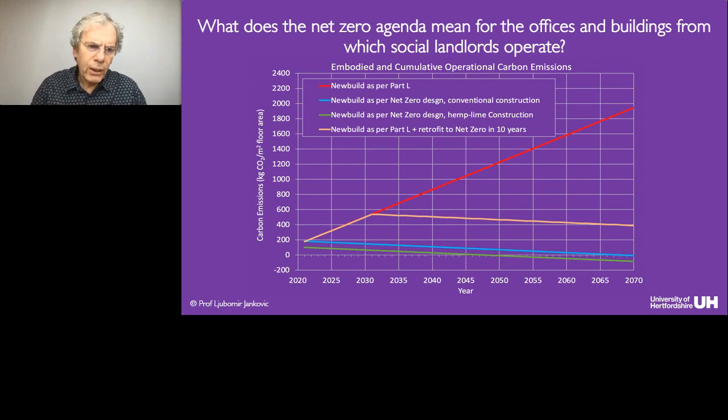If you look at carbon emissions per square meter floor area, and this is coming from a project that my team and I have been working on, different proportions for different types of properties may apply. But if we just look at what's happening now, if we build a new building as per Part L, then the red line will represent carbon emissions over a number of years. Now, this includes embodied emissions from materials that have been used to construct a building, and also cumulative emissions from energy use. So this is the red line.